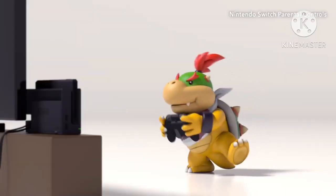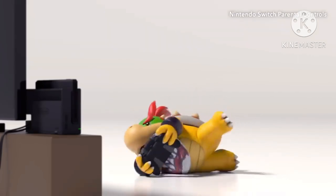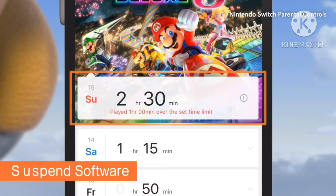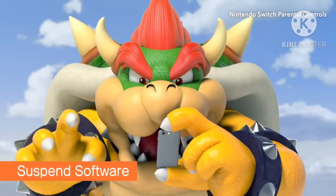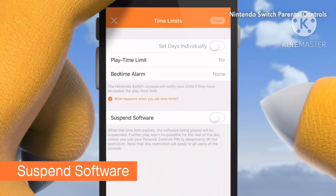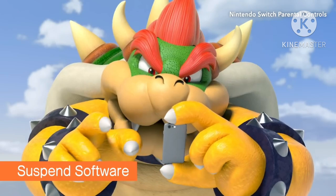Uh-oh. Looks like the message didn't quite get through. But the parent can see that he's not following the rules. There is a function to have the system go into sleep mode when it hits the time limit, but it's kind of a last resort.